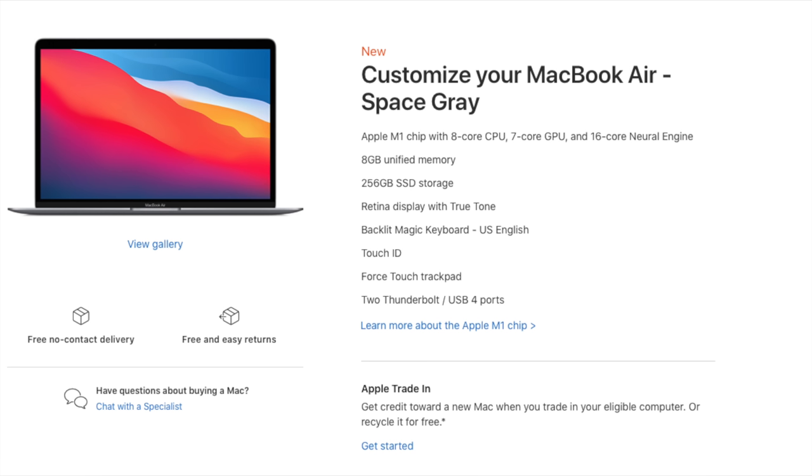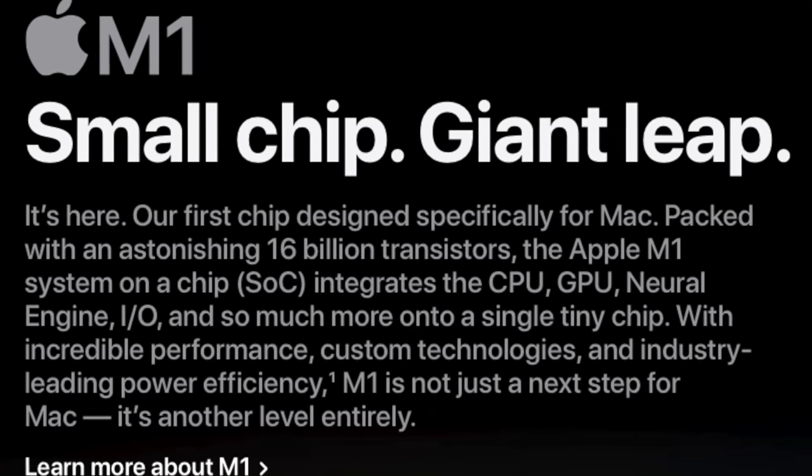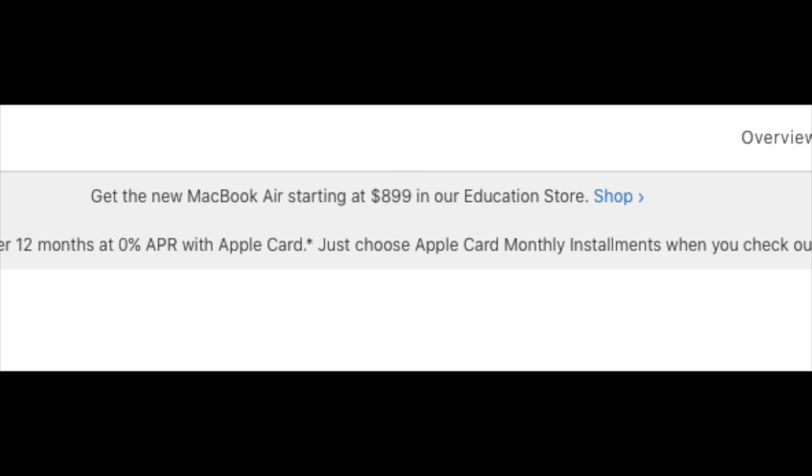And that brings us back to the M1 MacBook Air, which has the M1 processor with an 8-core CPU, 7-core GPU, and the 16-core neural engine, 8 GB of unified memory, and a 256 GB solid state drive, rounding all of that out with a price tag of $999. Or if you have the education discount, you can get it for $899, which is an even more phenomenal deal.